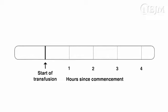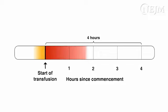Administration of a unit of red cells must be initiated as soon as possible, but certainly within 20 to 30 minutes, depending on institutional guidelines, after it has been received from the blood bank, and the transfusion should be completed within 4 hours after the blood bag has been entered or spiked.